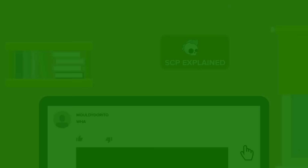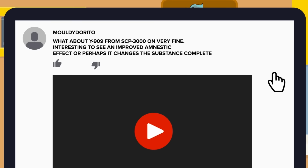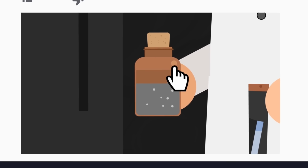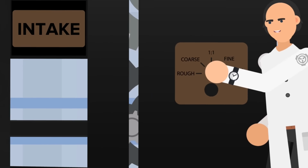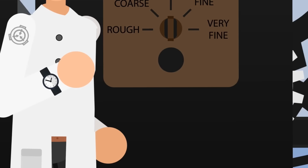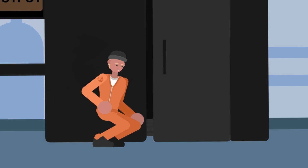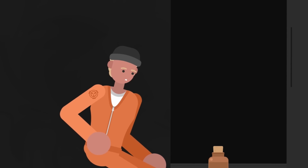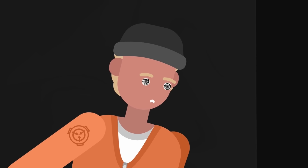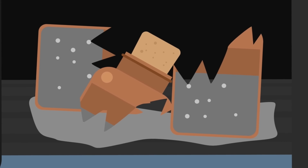Happy birthday. Moldy Doritos said, "What about Y909 from SCP-3000 on very fine? Interesting to see an improved amnestic effect, or perhaps it changes the substance completely. Also interesting if you put it through on rough or very rough to see the output." Probably just a weak anesthetic or perhaps just rat poison. On very fine, the Y909 amnestic might become so powerful that just looking at it will induce a permanent Alzheimer's-like state in its victims, effectively deleting their minds. On rough, it may just break the vials it's stored in and spill the liquid everywhere.